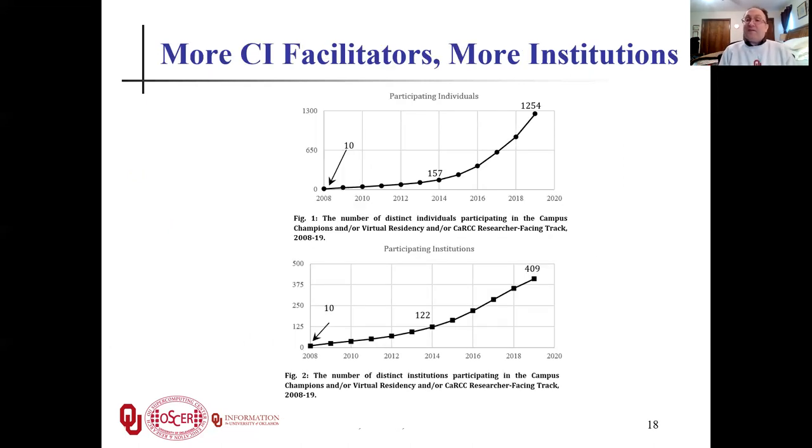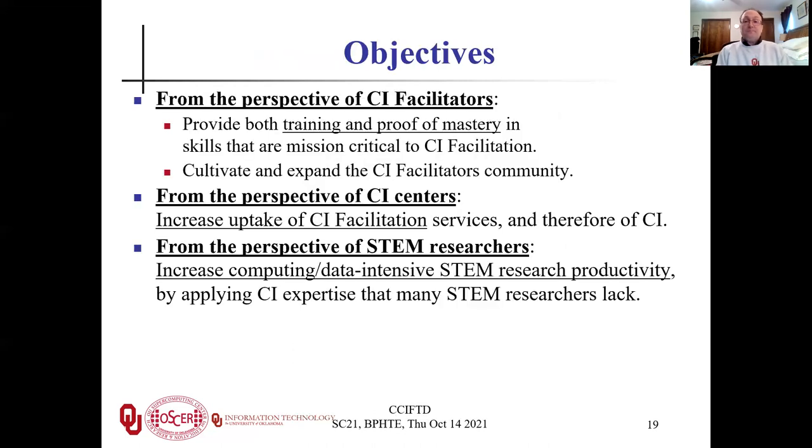There are more and more facilitators and more institutions. So this is actually a bit out of date, because this only goes back to 2019. But from 2008 to 2019, we grew from 10 people in the combination of the virtual residency, the campus champions, and the CARC researcher-facing track to 1,250, and likewise from 10 institutions to over 400. All right, so for CIFTD, what are the objectives? We break it down into three categories of perspective. The CI facilitators, what are their objectives?